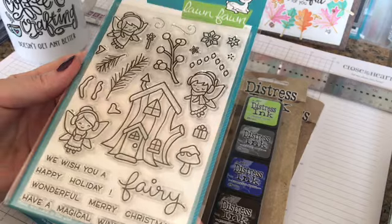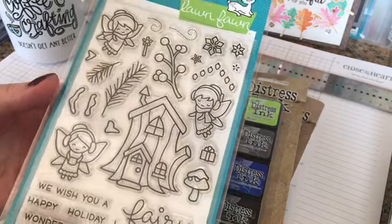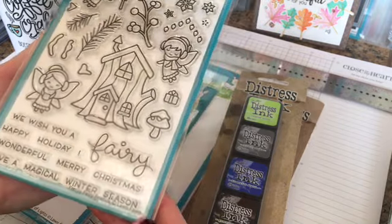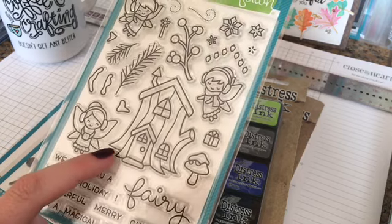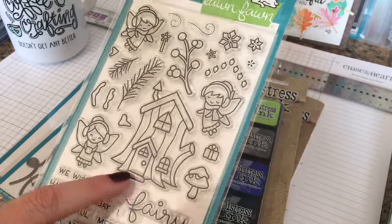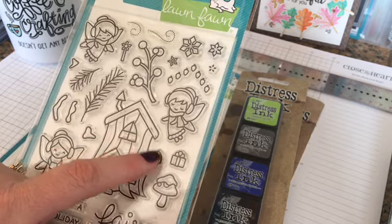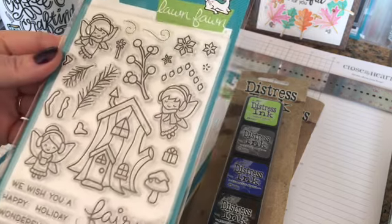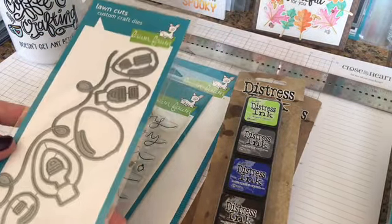Okay, the next set is Frosty Fairy Friends. I know you guys have seen this everywhere. I was trying to do without and just use my other fairies, but yeah, I caved. And mostly for this house. I think this house is so cute. And since I picked up that Chibitronics light kit, I thought how cute would it be to make the house light up on the inside. So yeah, I love the little lights, and the fairies are really cute too, of course, but I love the little house and the lights. That's what made me think I have to have that. And I probably should have picked up the dies, but I did not get the dies.